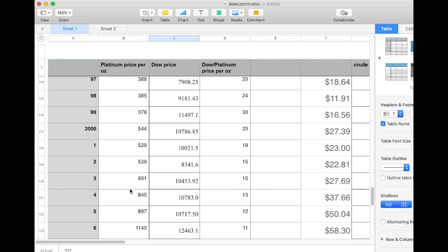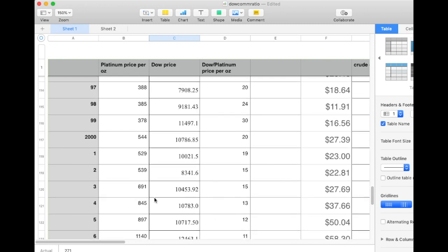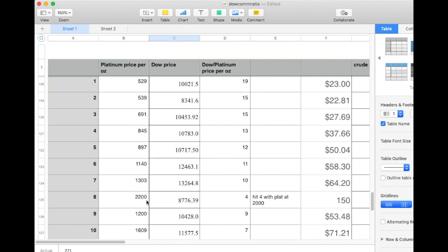I mean, you could have sold some there if you wanted. But you get 11, 10, hit 4. So you get back into these single digits. So it went from 30 to 4 for this ratio. So you could have got it at 380, sold it at 220. I mean, this is how simple platinum investing is.